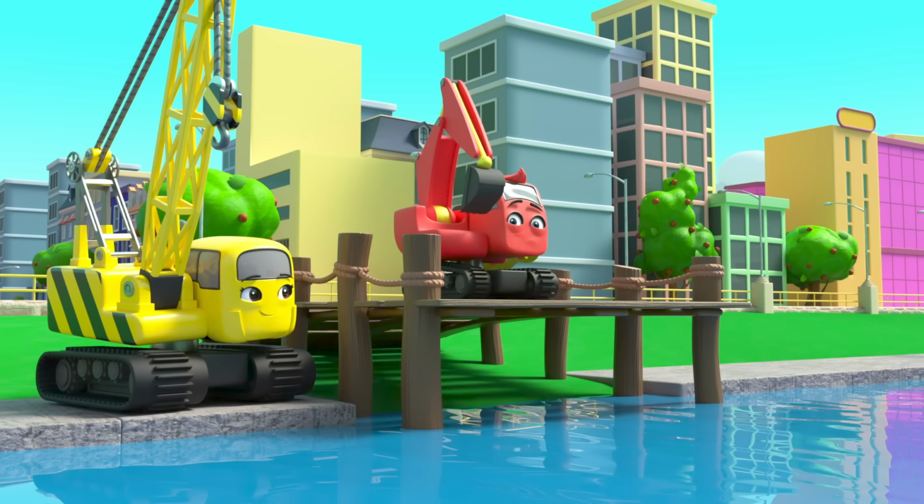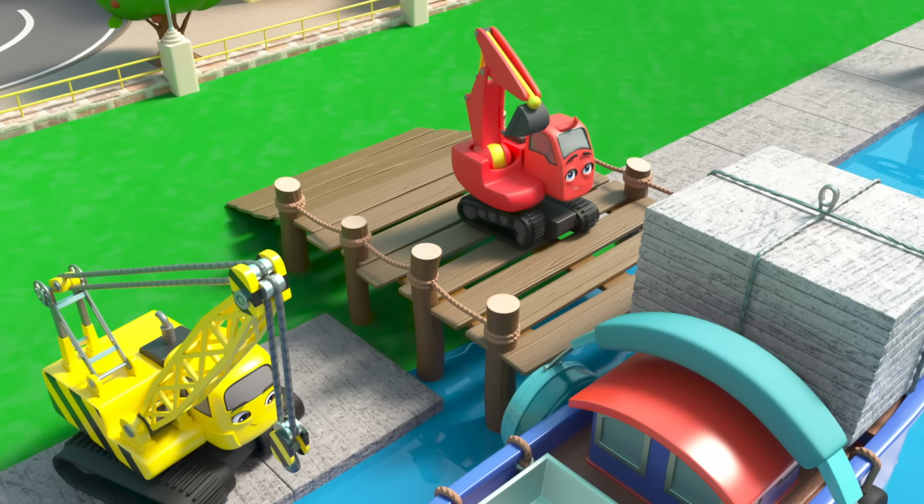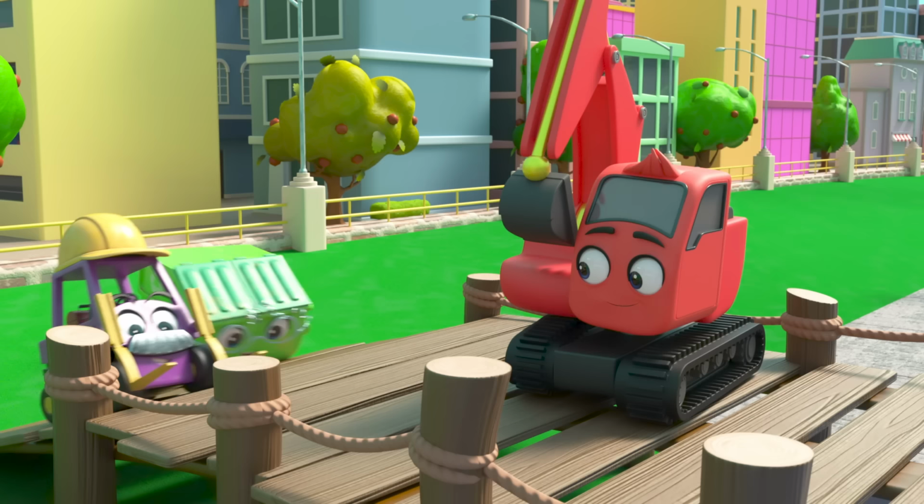Ooh, it is windy today. Rocky loves to listen to music on his big headphones. There, now to unload the slabs. Gently there. Thanks, Rocky. Now the crew can get to work on the towpath.